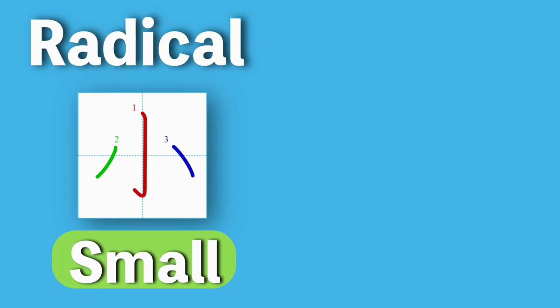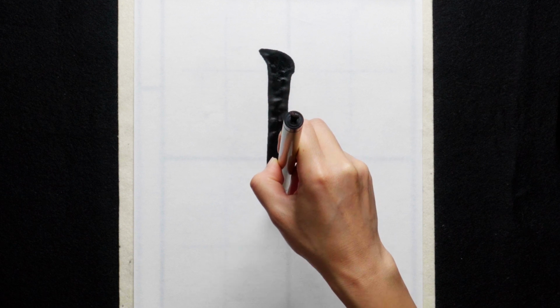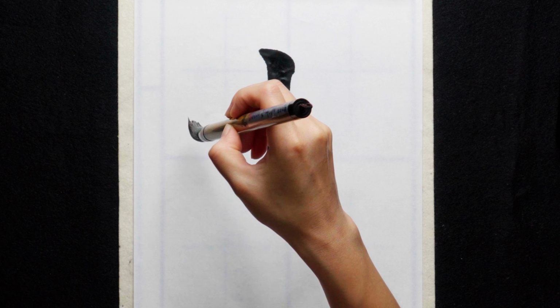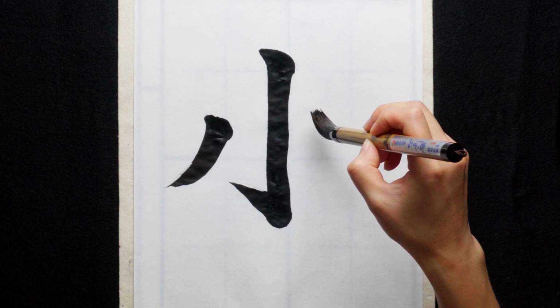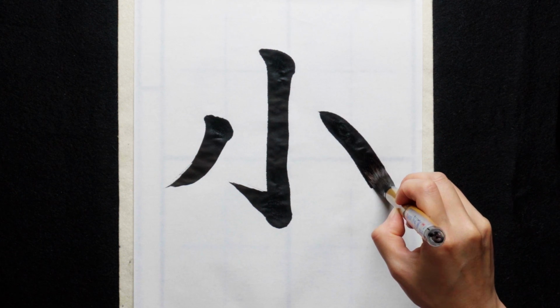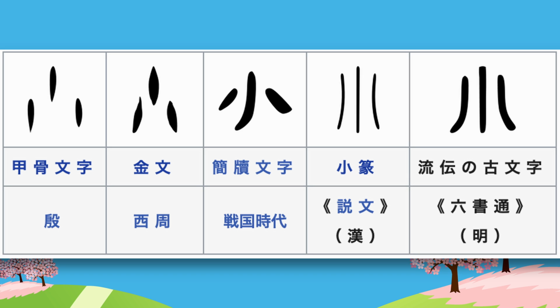Small is its own radical because it shows up all over the place. We can break it down into a feathered broomstick and 8, though. There are 3 strokes in small. We start with the feathered broomstick in the middle, making sure to curl the bottom up to the left. We then draw the 2 strokes in 8, first the one on the left, and then the final stroke on the right. Historically, this kanji has changed very little, always with 3 strokes in almost the same positions.